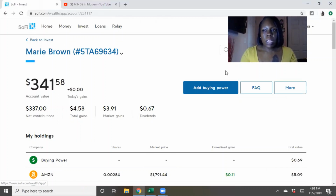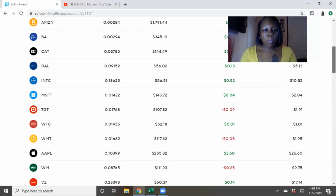The next company that has an ex-dividend date this week is going to be Boeing.